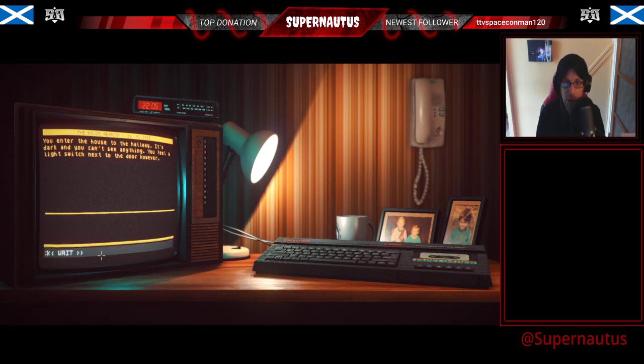You enter the house to the hallway. It's dark and you can't see anything. You feel a light switch next to the door, however. Well, let's turn the lights on. The way this has worked already... Oh, okay, it works. You flick the switch and the lights come on. The hallway's now brightly lit. There's access to the kitchen and living room here, as well as a set of stairs going up. Well, let's go upstairs.